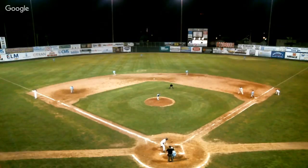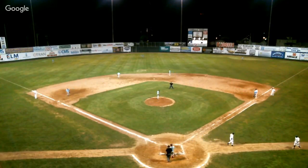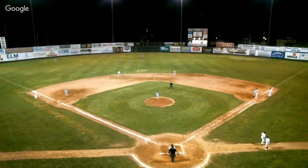2-2 count on Gramis. Gilbert leads off first, being held on by Battaglia. Pilots lead at 12-8. The 2-2. Swung on and missed. Strike 3. Gramis down swinging for out number 1. That'll bring up Ayrton Schaefer.